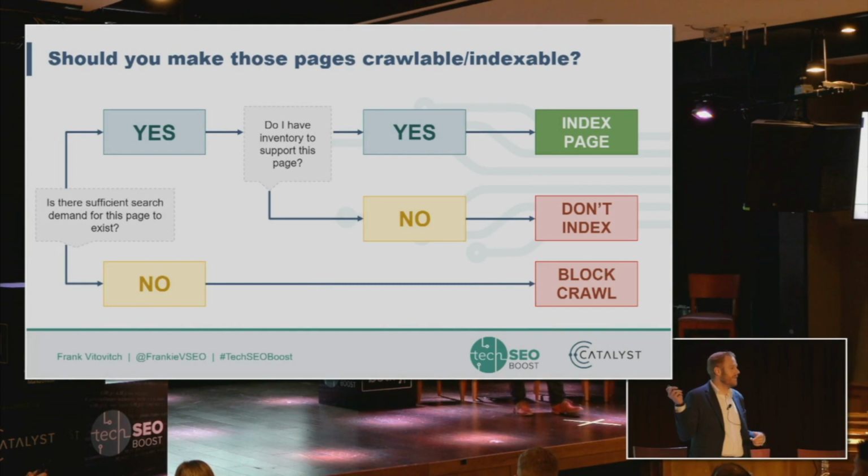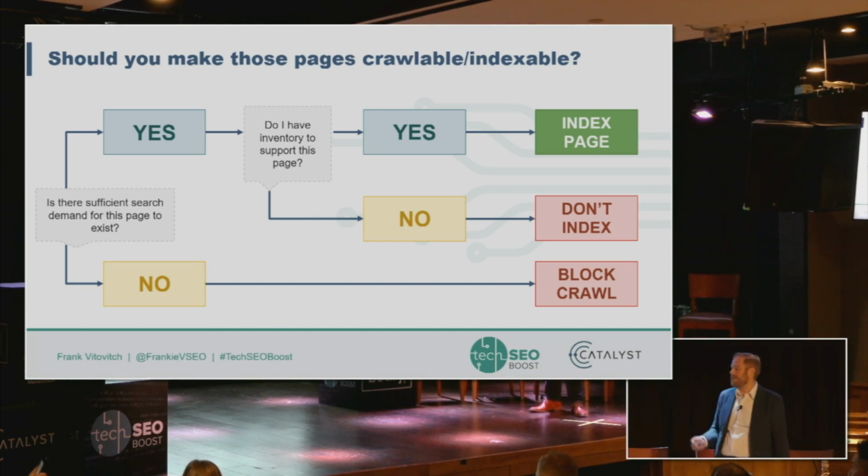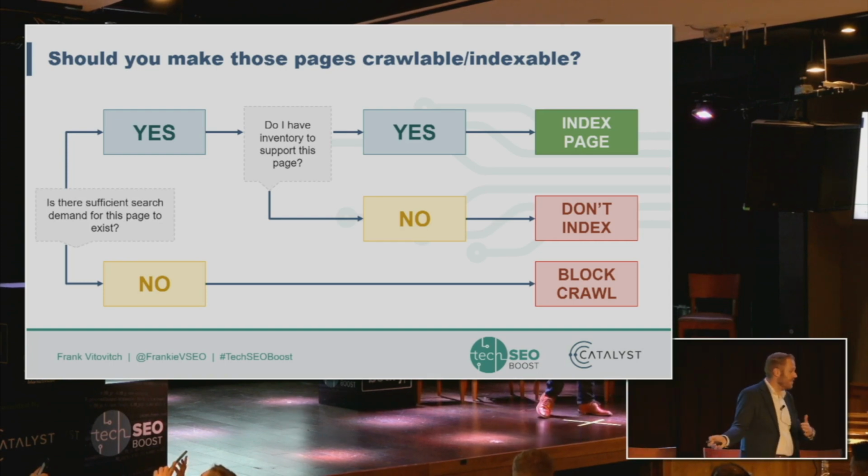So I created this little flow chart, and hats off, or I should say props, to Aleda, because I got the inspiration for this from one of her Crawling Mondays videos on faceted navigation, and a diagram that she created. I wanted to note that based on our talk at the end of the day yesterday about citing sources, and then recreating them on your own.